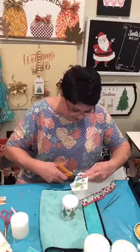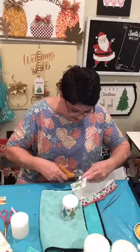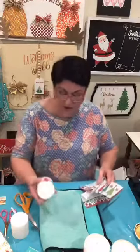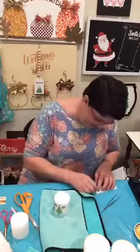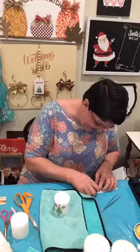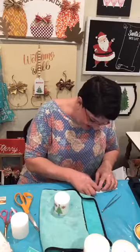It's a wonderful world of being a crafter. But I mean, aren't upside down trees a thing? Oh my God, it's so funny. Lord, it's been one of those days.